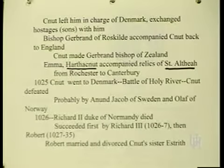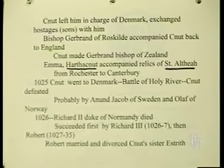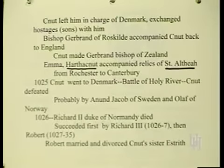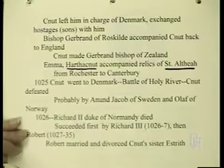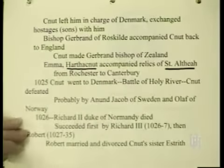In 1026, now though, Richard II, Duke of Normandy, died, and he was succeeded by his son, Richard III, who died within a year. Richard III was only Duke for a year. And then his brother, Robert, gained the ducal throne and ruled from 1027 to 1035. It was Robert, remember, who had married Canute's sister, Estrith, and she must have been quite a handful because he divorced her very quickly and ended up taking a concubine who turned out to be the mother of William the Bastard. The concubine was a tanner's daughter who he happened to see in a village and took a fancy to.